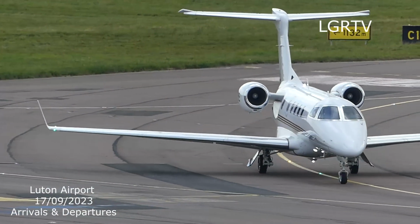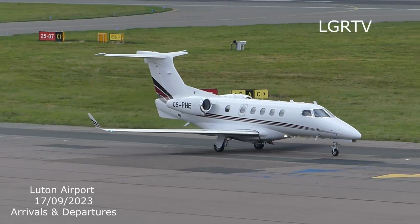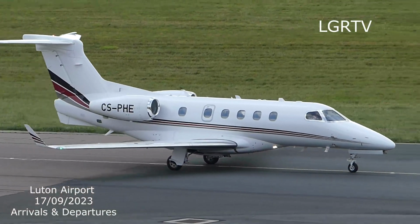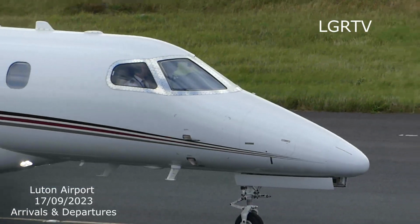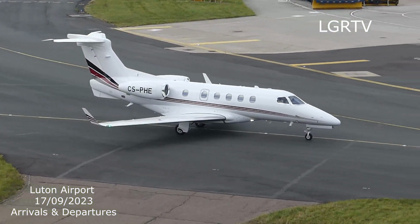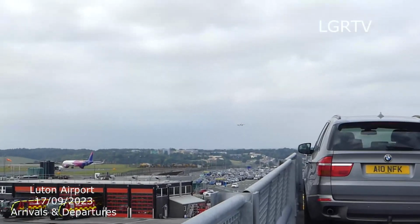Nice little private jet there. Unfortunately we won't get him going all the way around because we've got cars in the way. So let me see if I can pick this one coming up on the way in here. There he is.